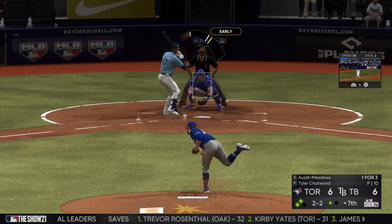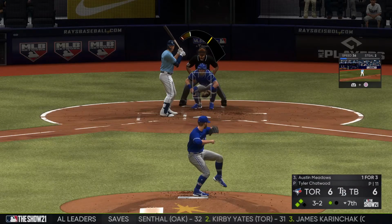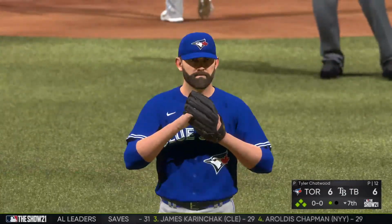He's set. Here's the 2-2. Boy, this is a dicey situation right here, D-Ro, with the runner in scoring position. The sac fly brings that run in. This is where you're going to really have to try to keep the ball on the ground as a pitcher. What do you want to do as a hitter, D-Ro?